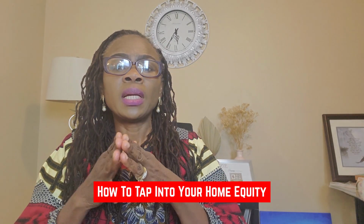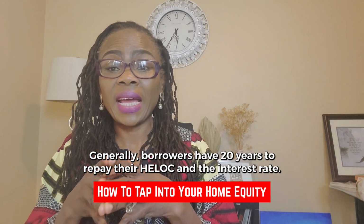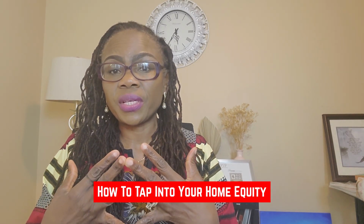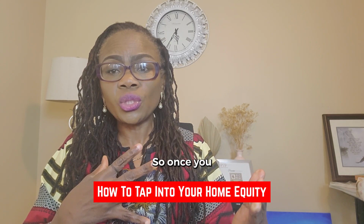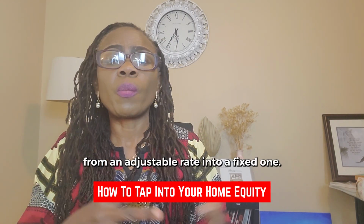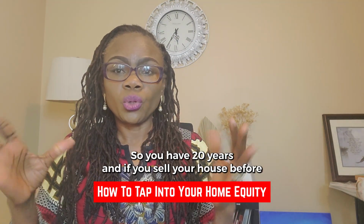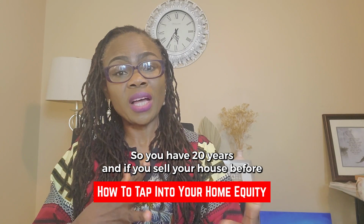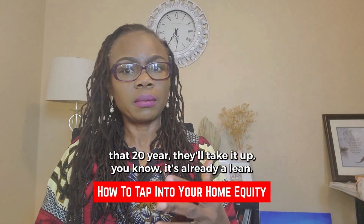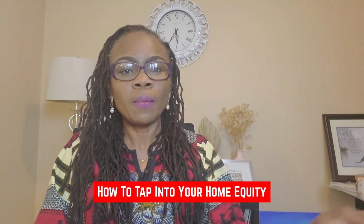Generally, borrowers have 20 years to repay their HELOC. Once you get into the repayment period, the interest rate switches from an adjustable rate into a fixed one. So you have 20 years, and if you sell your house before that 20 years, they'll take it out. It's already a lien.